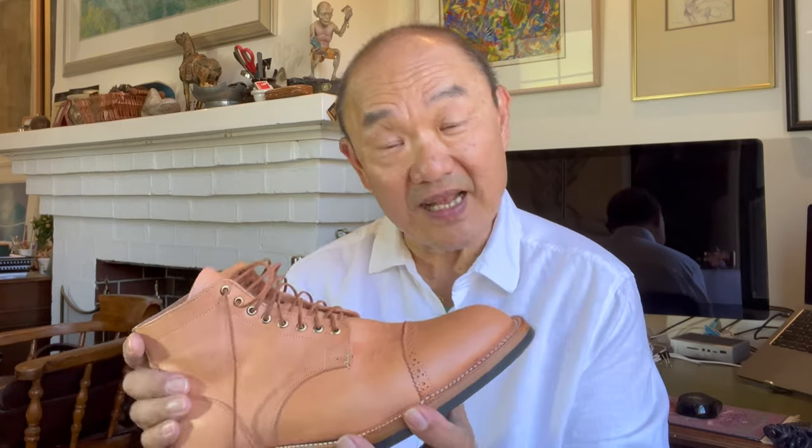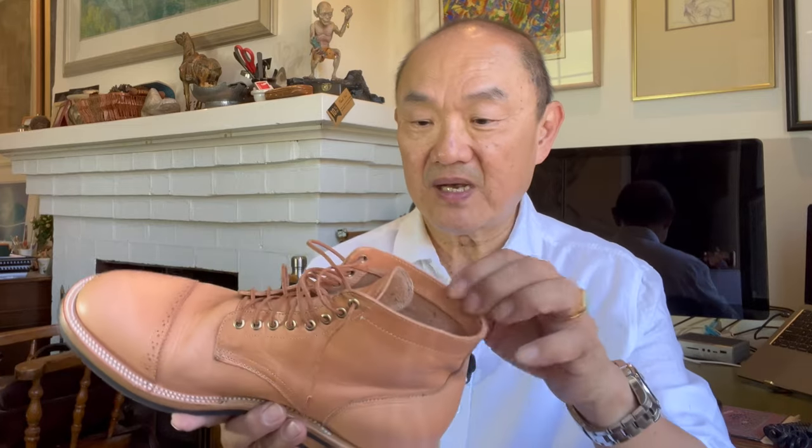But the components, which I'll read off the website, are: the construction is available in 270 degree stitch down or 270 degree Goodyear welt. These are the 270 degree stitch down model, which I chose. The upper, in this case, is russet, that's the color, traditional harness from Wickett and Craig. That's a veg tan leather. And my understanding is that Wickett and Craig is the last remaining veg tan tannery left in America.